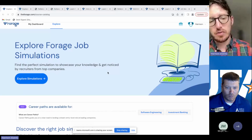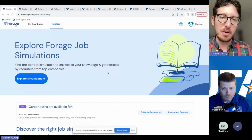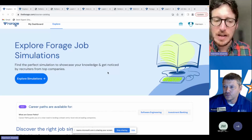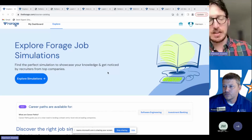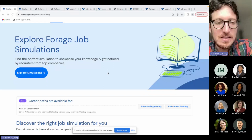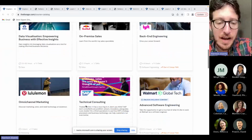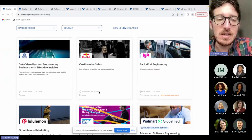We build these simulations directly in partnership with our employer partners. So we distill down both the technical skills as well as the professional skills needed to thrive on the job, typically within an entry-level role at these employers. We work directly with the hiring managers, the talent acquisition leaders, to create these project-based asynchronous experiences. These are completely asynchronous, so they can be completed at the student's own pace. They range typically from 2 to 5 hours to complete, depending on the number of tasks included in each simulation.